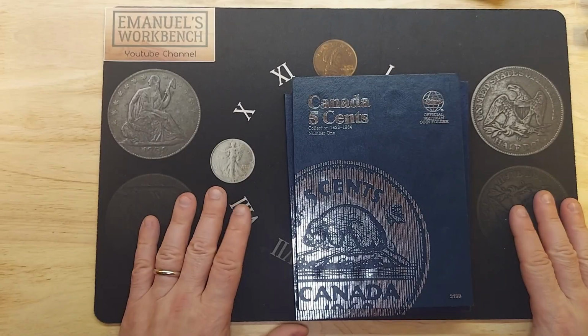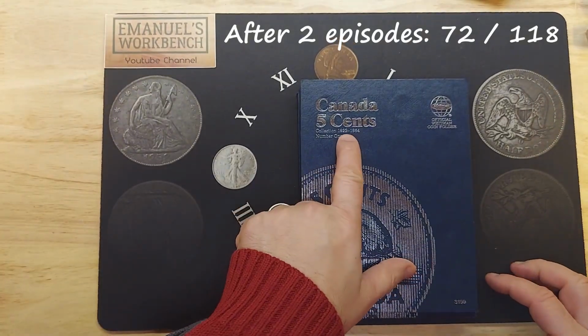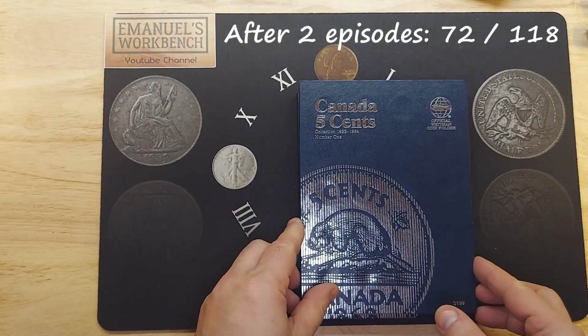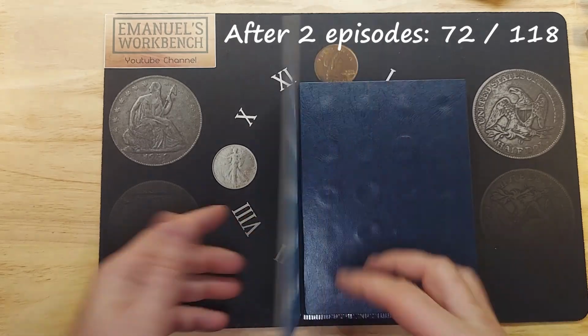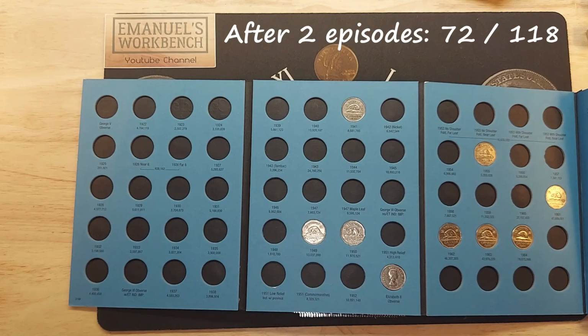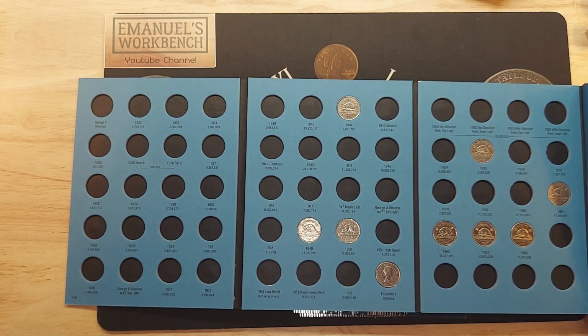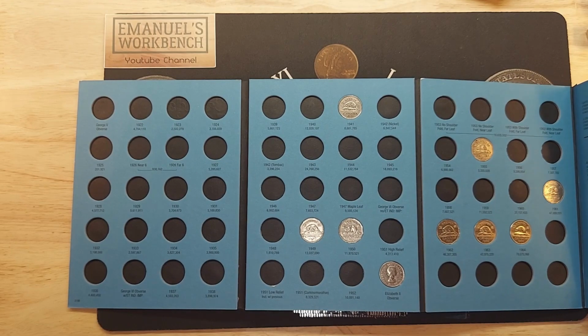All right, here are my books for this series, starting with the oldest book, 1922 to 1964. So let's see, most of these are empty. The oldest one so far is in 1941, and in 1962, 63, 64, all have varieties that we want to look for. So let's hope to find some nice oldies in here.